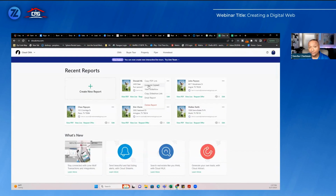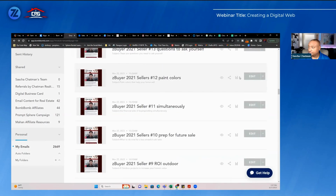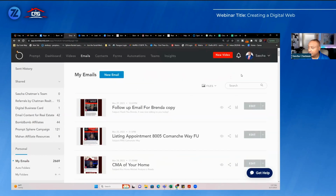And the beauty of Cloud CMA, that I love about it, is if I go in here, once again, I got a link. If I have a link, I can text it. I can email it. And that's what we do. Legitimately, that's what we do. In our bomb, we've created a template around getting comps.